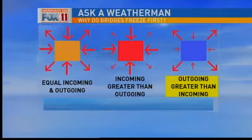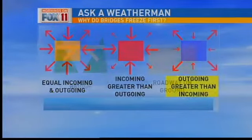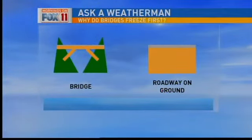Also, different materials will absorb and emit energy at different rates. So let's see how this applies to the bridge question. There are two basic reasons why a bridge cools down faster than the rest of the roadway. First, the bridge is often made of materials like steel and concrete, which emit energy very efficiently. Second, bridges are isolated above the ground rather than sitting on the surface of the land. Hence, energy can radiate outward from the bridge in basically all directions.